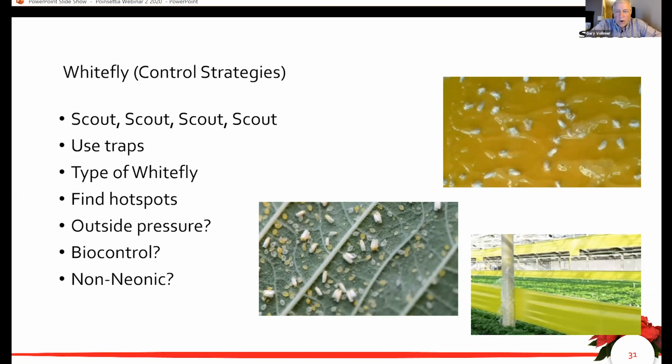Use sticky cards. I really get frustrated when people tell me, I think I've got a whitefly problem. I'm going, well, how do you know? Well, I see a few flying around. Well, how many are you catching on your cards, and how far apart are your cards? Well, I don't have cards up. Okay, put some cards up.